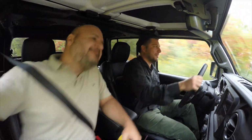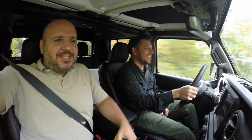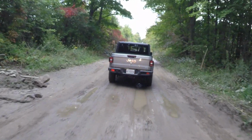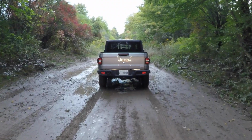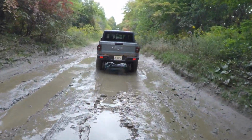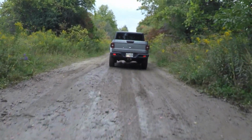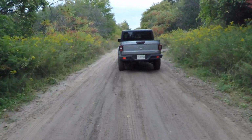Lava. Oh. A little toss around. My titties are shaking. I'm really impressed. This is my first drive with it off road, and it feels amazing. I really like it.